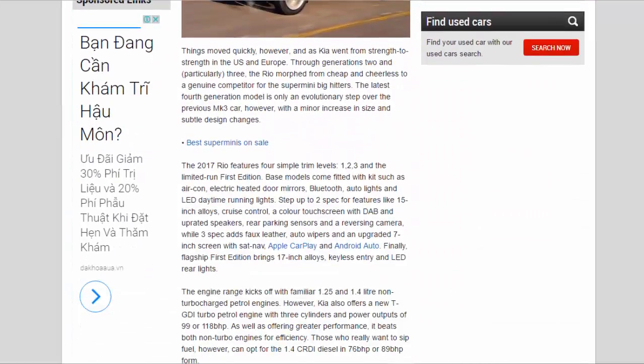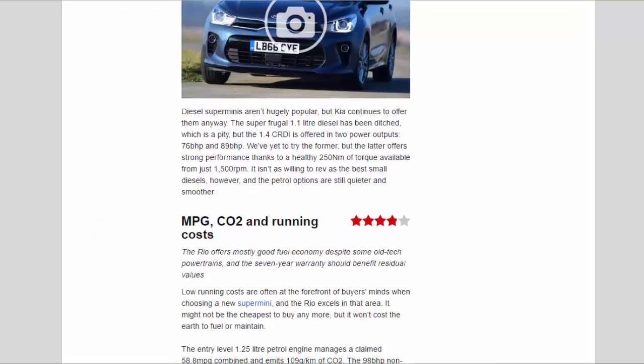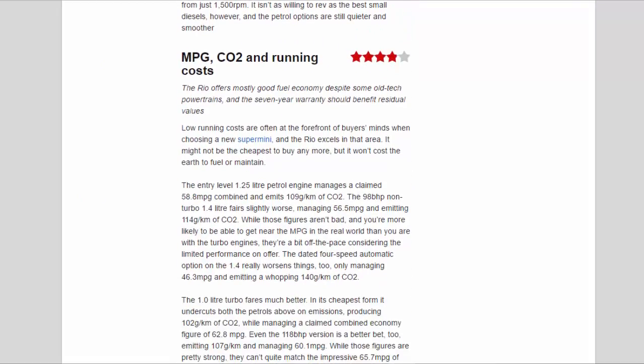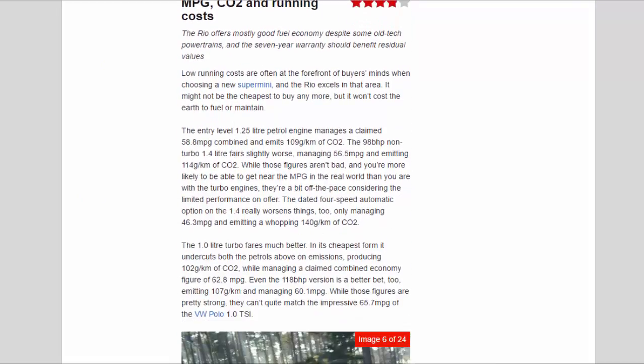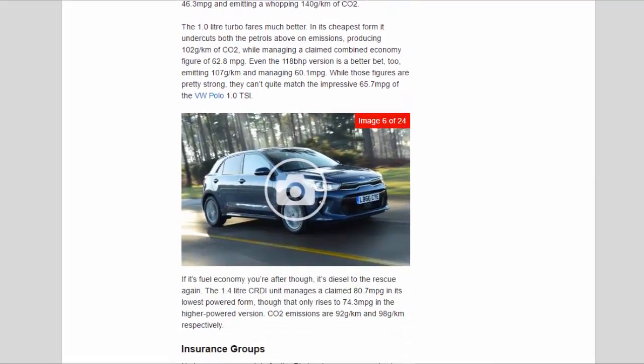The 1.0 liter turbo fares much better. In its cheapest form it undercuts both the petrols above on emissions, producing 102 g/km of CO2, while managing a claimed combined economy figure of 62.8 mpg. Even the 118 bhp version is a better bet, too, emitting 107 g/km and managing 60.1 mpg. While those figures are pretty strong, they can't quite match the impressive 65.7 mpg of the VW Polo 1.0 TSI.